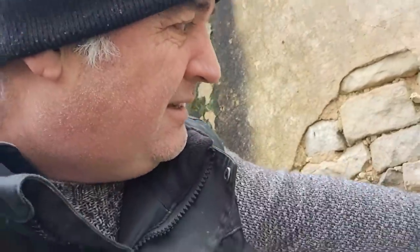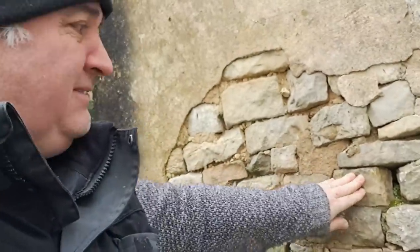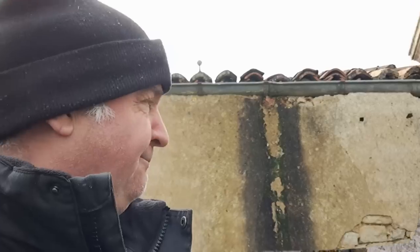Even longer. But in the meantime, what I think I'm going to do is get rid of the stuff that's actually falling off. That'll let me see the condition of the stonework underneath. I mean, a lot of this is okay, but there are some patches of movement. What I can do, which will slow down any future deterioration, is to actually repair the gutter.